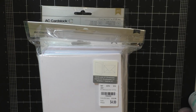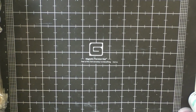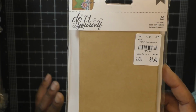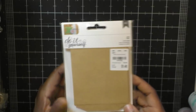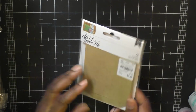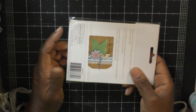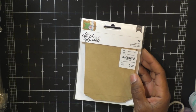Now I got this because, let's move this over, getting a little crowded here. I have that envelope maker that I got at a class that I took a couple of years ago, year before last, at Stamp and Scrapbook Expo, and I have the We R Memory Keepers bag maker thing. And I got these just to play around with. I just love the way they decorated it. I just thought that was really cute. So I got these to play around with. And if I like the size of it, then I can always make more.